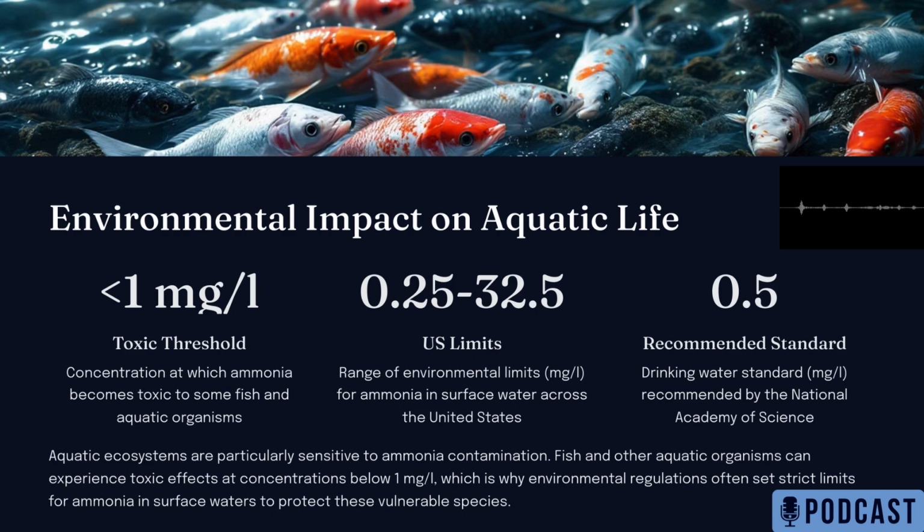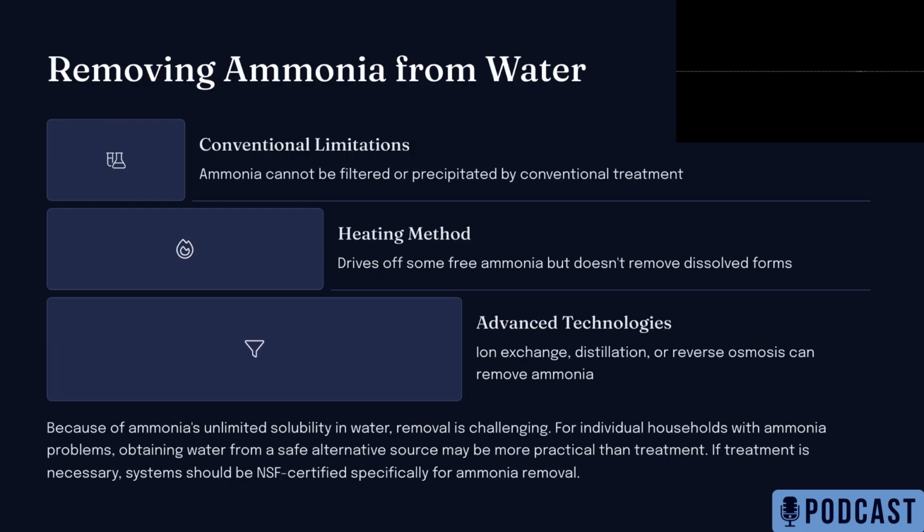Okay, so no federal rule, but recommendations exist and an advisory level. What if someone does find high ammonia in their well or maybe a small water system? Can you even remove it? It's tricky. The Oregon DHS actually suggests that for individuals, sometimes the easiest thing is just to find a known safe source for drinking and cooking water, if possible, like bottled water. Instead of trying to treat it, why? Because, as we said, it dissolves so well. Conventional treatments, like basic filters or trying to precipitate it out, they just don't work well for ammonia.